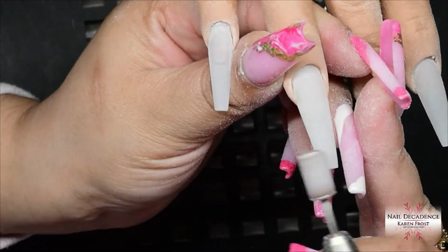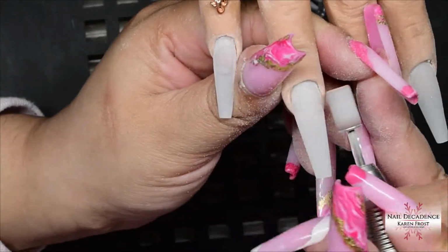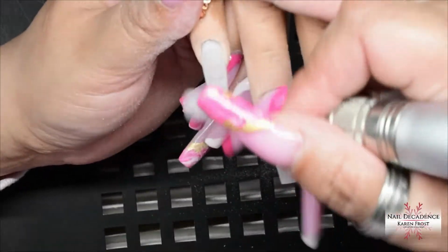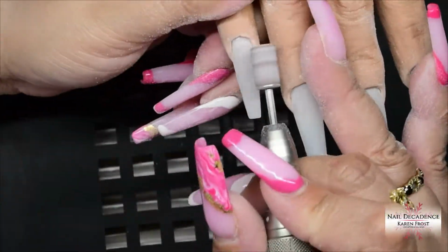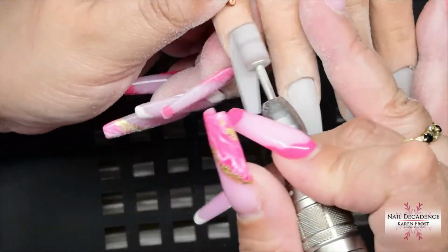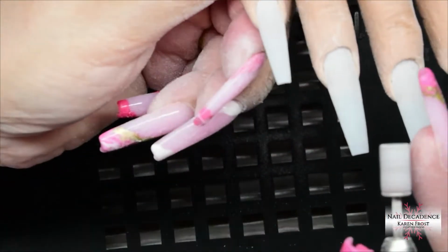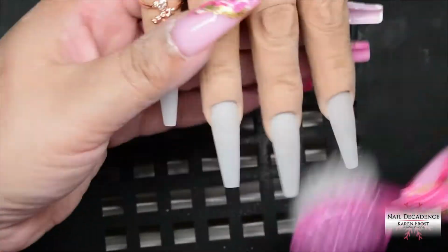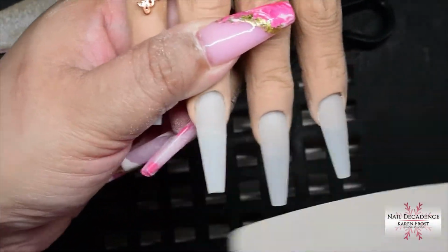Once you get your application down, you will find yourself needing to file less and less and less, and that is wonderful. I used to file loads, but I used to apply too much acrylic and then I'd file forever. It takes time to be confident enough in your application to trust that you are putting enough on and you don't need to put any more on, to learn when to stop applying. That really does come with time. It took me a long time to work that out.